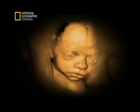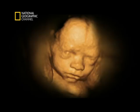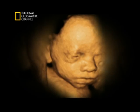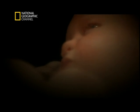This scan shows a 24-week-old fetus opening and closing her eyes. Although the eyes are fully formed by halfway through the pregnancy, 5 weeks ago, seeing is the one sense a fetus can't experience until she's born. It's too dark in the womb.